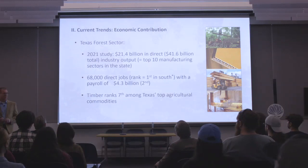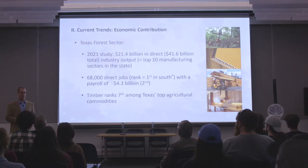The forest sector contributed 68,000 direct jobs, ranking first in the South, with a payroll of $4.3 billion, which is second in the South among the 13 Southern states. Timber actually ranks 7th among Texas top agricultural commodities.